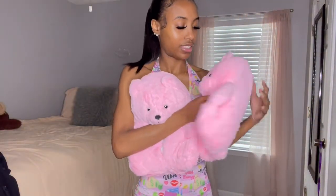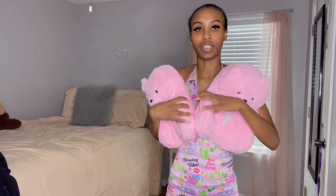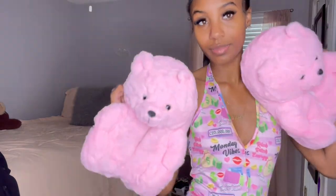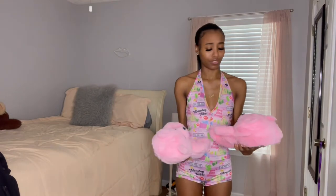Shop, shop, shop. Our next pair are pink. This pink is everything. They're giving so girly-ish. Breast cancer awareness month just passed, but pink is the everyday thing. We wear pink all the time. So yeah, I love these. This is definitely a fave as well.